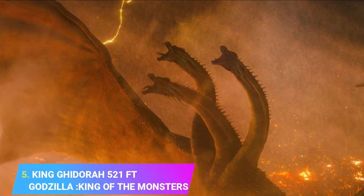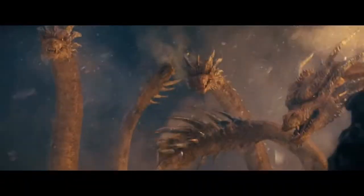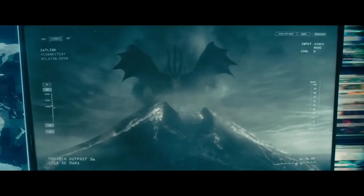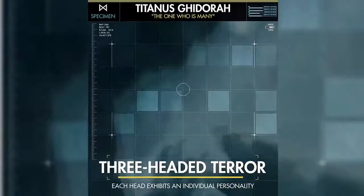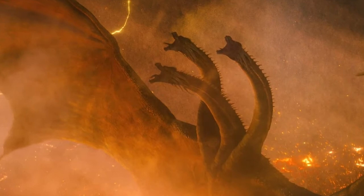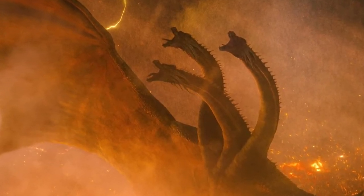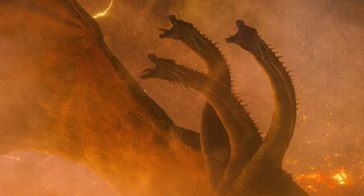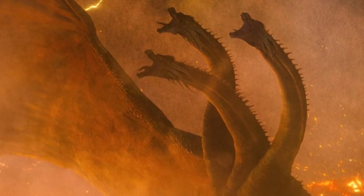Number 5. King Ghidorah, 521 feet. King Ghidorah, the main antagonist of the 2019 film Godzilla King of the Monsters, is a giant, three-headed extraterrestrial dragon kaiju. Each head has a crown of 10 horns that flare up depending on Ghidorah's current mood. King Ghidorah is truly evil and tries to kill as many humans as he can, whether they are trying to pose a threat to him or not. Each of his heads is also known to have independent thought from each other. He also possesses an intense rivalry with Godzilla.